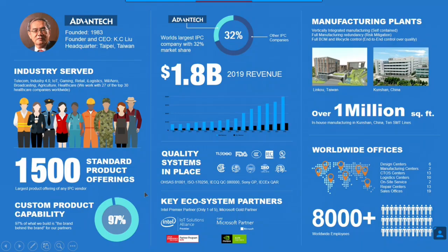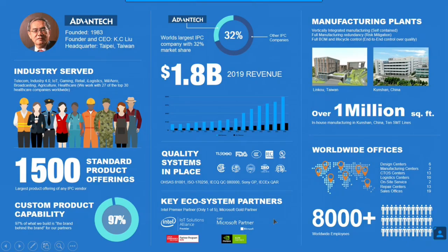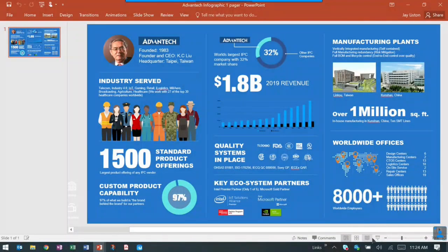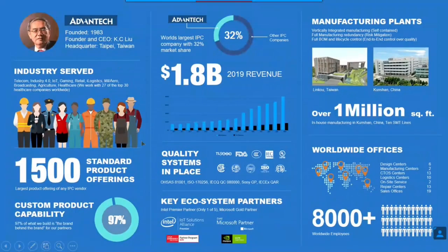The last thing I want to talk about is our key ecosystem partners. We have partnerships with Intel, we have partnerships with Microsoft and others, and CyberLink is one of those. And we work together to build solutions with our partners so customers, end users, and anybody out there can use our worldwide offices. As you see on the right, we're worldwide and available anywhere as a company that is out there for you to be able to deal with. So apologies, I believe this thing is on a timer of some sort, but that's a little bit about Advantech. So that's all I have to talk about today.